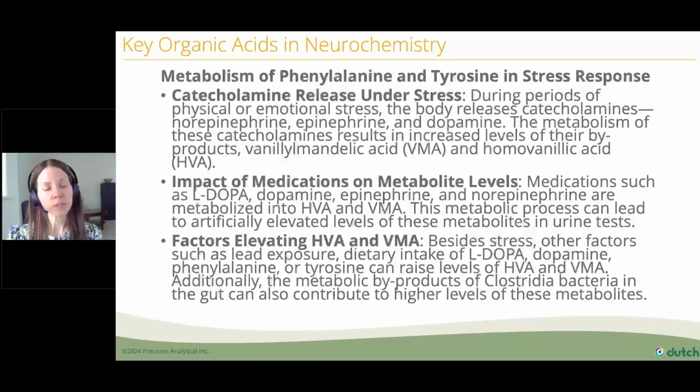And what we're going to do on a couple of slides is we're going to not only look at HVA and VMA, but we're going to compare those to one another, because the relative difference between those also makes a difference in how we interpret this test for the patient. One thing that's important to remember is metabolic byproducts of Clostridia, for example, can contribute to higher levels of both HVA and VMA, which is something I'm guilty of often not talking about when I'm reviewing a Dutch test with my practitioners. Important to consider those other little things, and hopefully we'll be able to, as we move through, find some things that you didn't realize or didn't remember about some of these neurotransmitters.